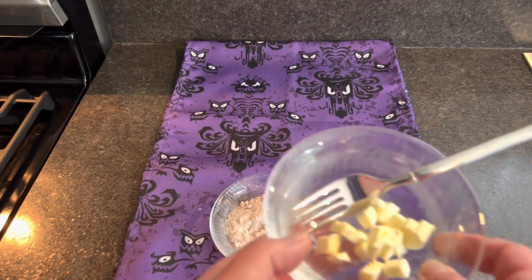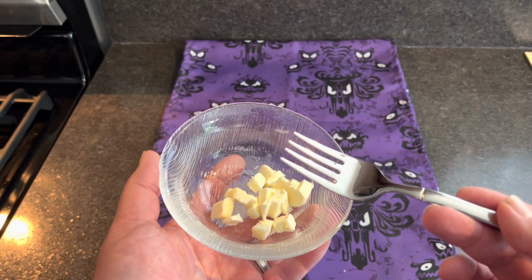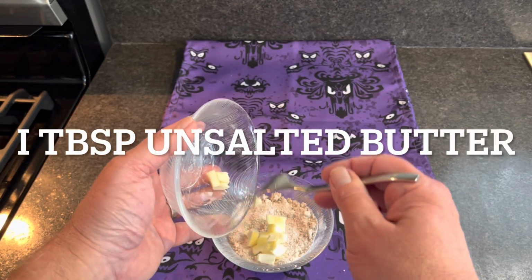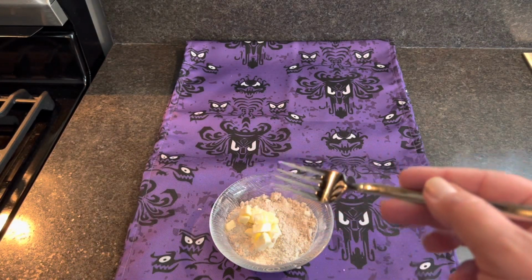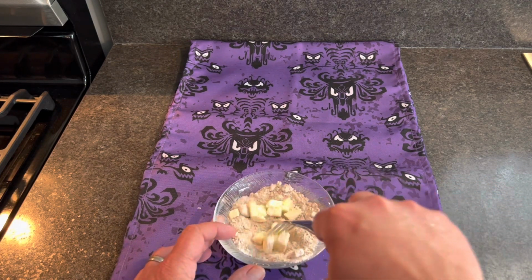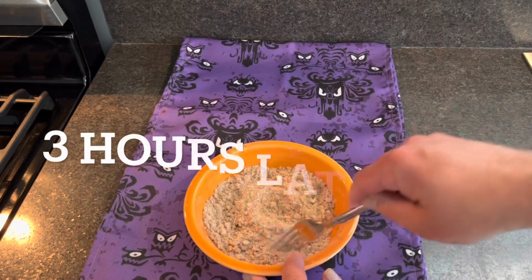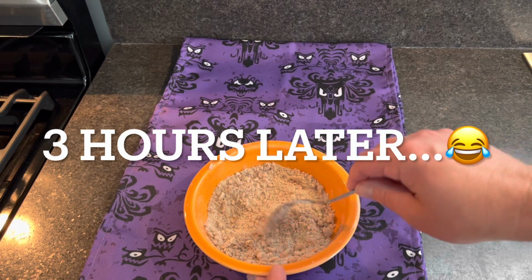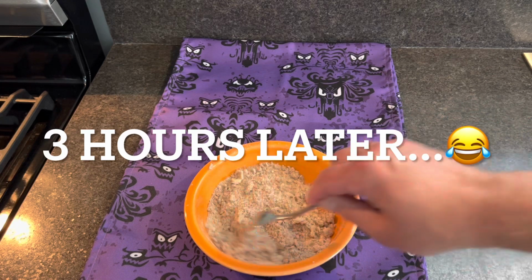All right, so then to that, you're gonna add a tablespoon of cold, unsalted butter. So put that in there, and then you're gonna mash this together with the fork until it resembles coarse crumbs. All right, I would say that resembles coarse crumbs. I did have to transfer it into another bowl, so I had some more room to work.